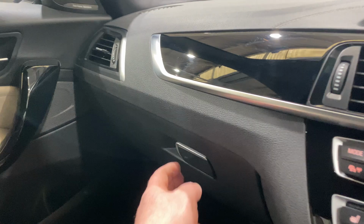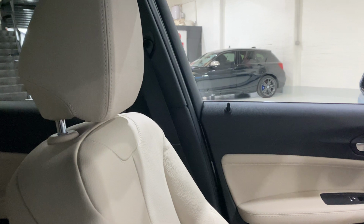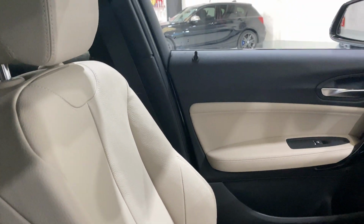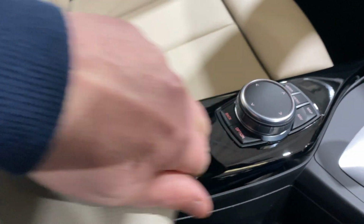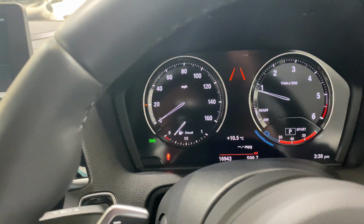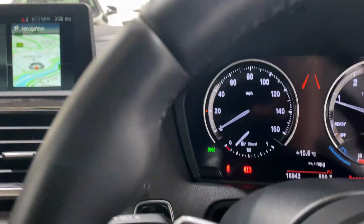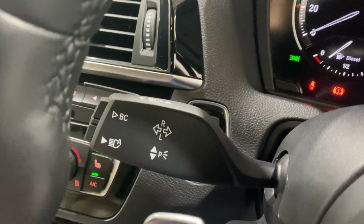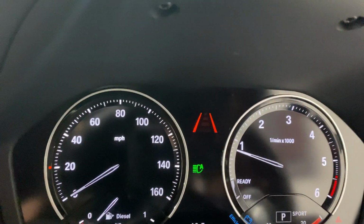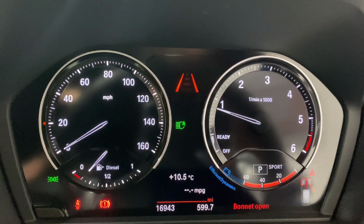Just have another quick scan in here. We've got all the books as well, and then if I move this paperwork, we've got sliding armrest, USB in here as well. I'm going to list all the spec on the advert, so we'll jump out and have a look underneath. Incidentally, this is where you turn on the adaptive lights, this little button here. You'll see this green light come up on the dash, and then you know the adaptive lights are on.